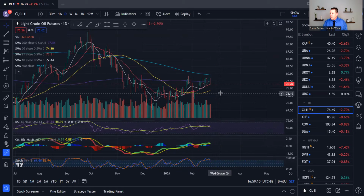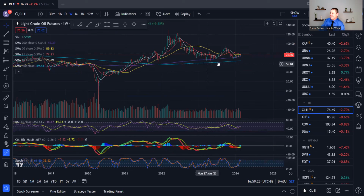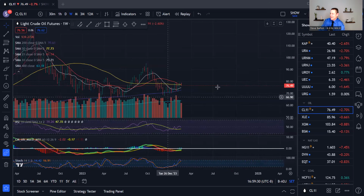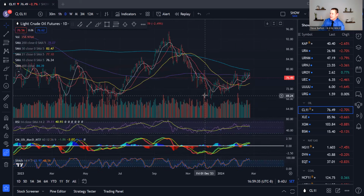All right, oil's cruising along, looking really good. Super excited for this one. Basically flat for the week, but did fall below the 200 moving average. Let's see what the weekly looks like. Oh, that looks good. Yeah, I forgot. It's above the 200 moving average on the weekly, and above the 200 moving average on the monthly. And yeah, I like this one a lot for just a long-term bet here.